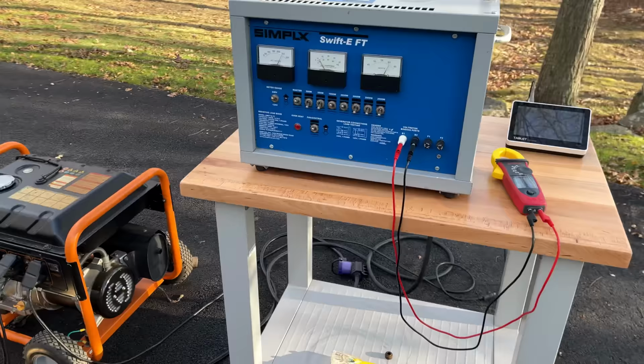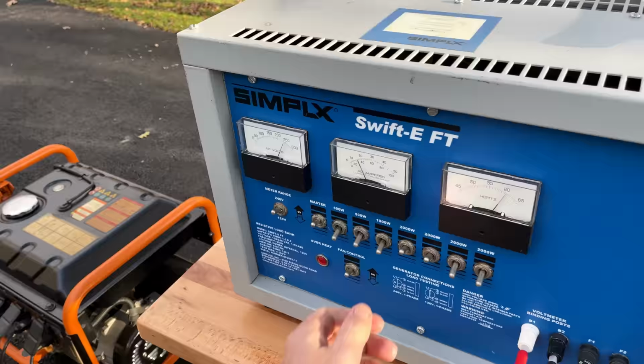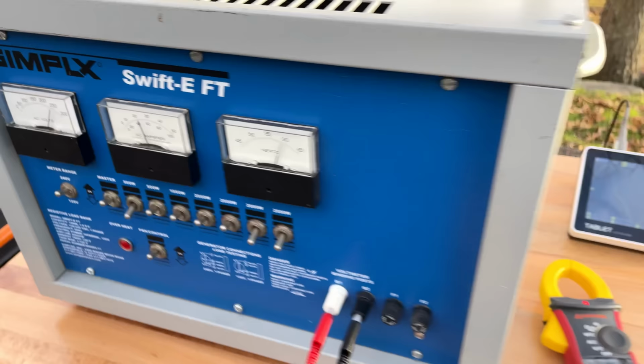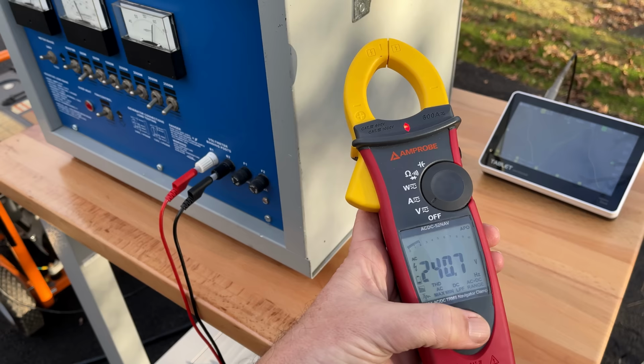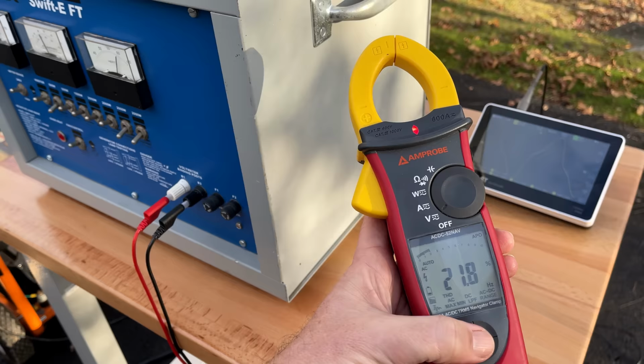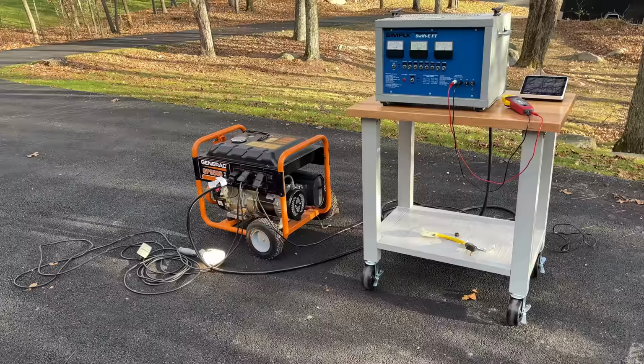All right, let's go for the max. We're going to swap 1,000 for 2,000, so we're now up to 4,000 watts, 5,000, 5,500, and you can see we're just at 23 amps. Voltage is fine at 240 volts, Hertz 59.2, the THD 21.9, not too bad. It's doing pretty well at the rated load.